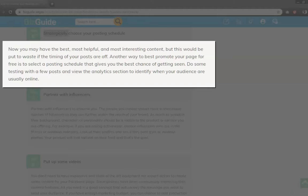The best way to promote your page for free suggests that you select a posting schedule that has the best chance of getting noticed. See to it that you do some testing with a few posts and check the analytics section to determine the best time.